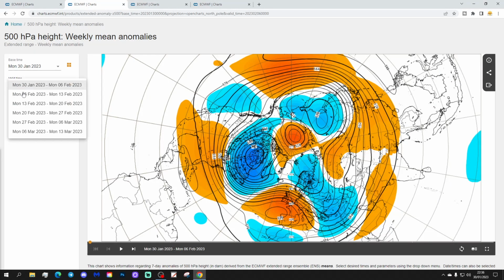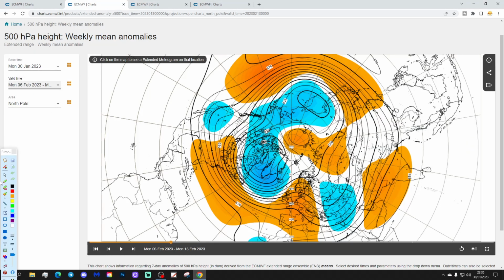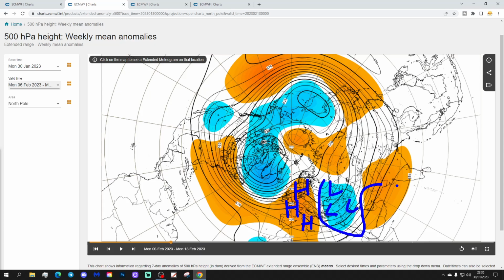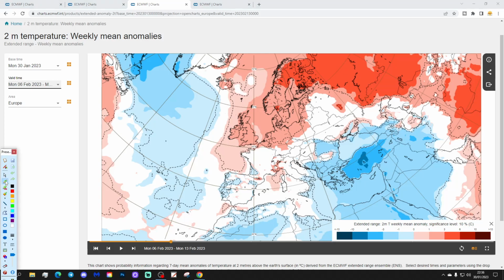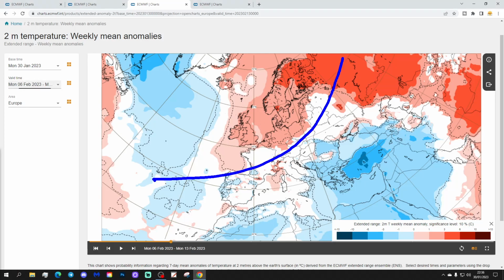The 500 millibar height anomaly shows above average heights dominating across much of northern and western Europe, so plenty of high pressure there. Trough of low pressure in the east and the southeast Europe. That's where the coldest weather is likely to be, I think, with that trough of low. Temperature anomaly show a proper northwest-southeast split, so above average temperatures for much of northern and western Europe, colder than average for much of southern, particularly southeastern Europe.